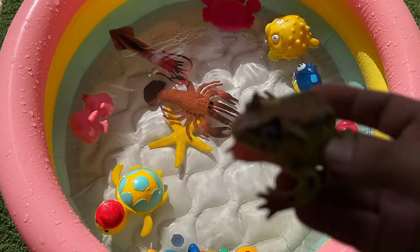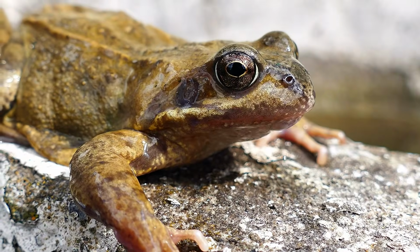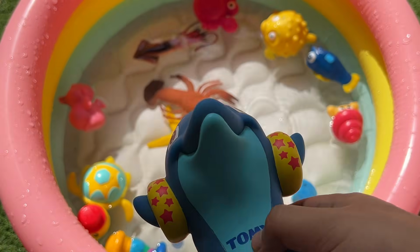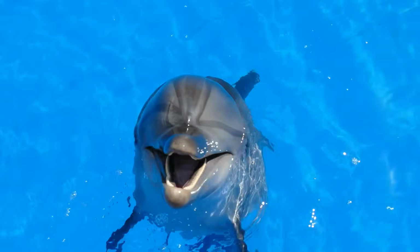There are over 4,700 species of frogs found on every continent except Antarctica. Dolphins are super smart. They can solve problems and play games. They talk to each other with clicks, squeaks, and whistles.